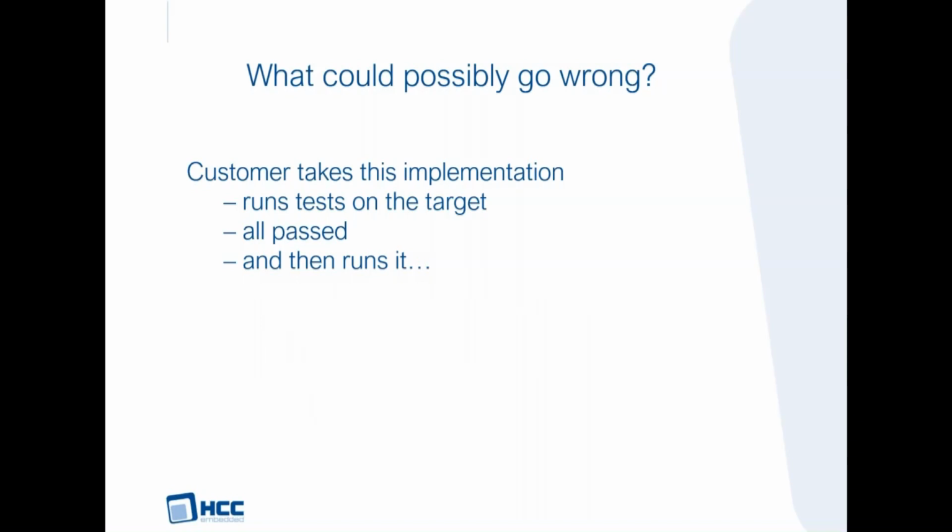The customer takes this code, runs the tests, and verifies that indeed the functions are called correctly. All tests pass. The customer then runs this on their target hardware. They don't see anything. They don't see any flash, nothing happens. What could possibly be wrong?